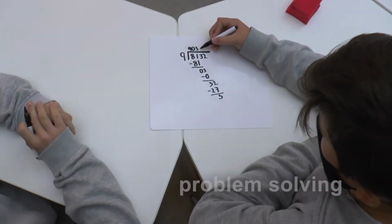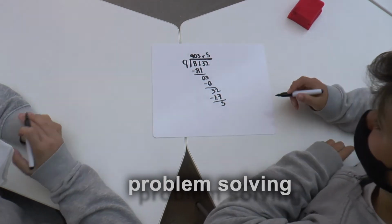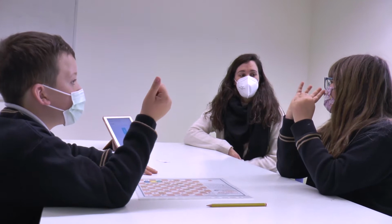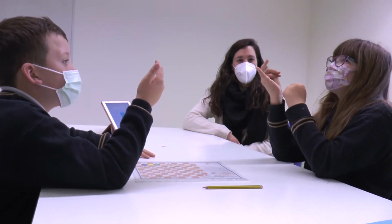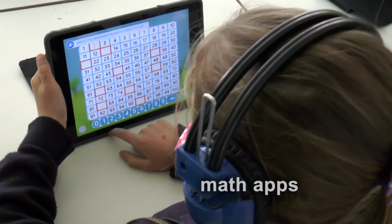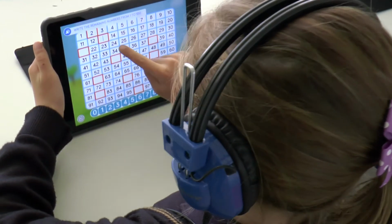Each week there is a problem-solving section to complete, and this is the opportunity for pupils to apply their strategies. The regular practice really helps develop their mental calculation skills, and over the year it's great to see their speed and confidence improve.